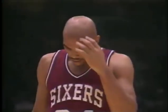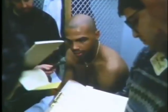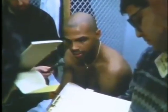There was a game at the Forum against the Lakers, and the Sixers lost badly. And after the game, Charles said, "We got a bad team." Now, so that there could be no misunderstanding, I posed the question among a group of reporters, do you mean that you have a team that didn't play well tonight? And he looked us all in the eye and said, "No, man, we got a bad team."